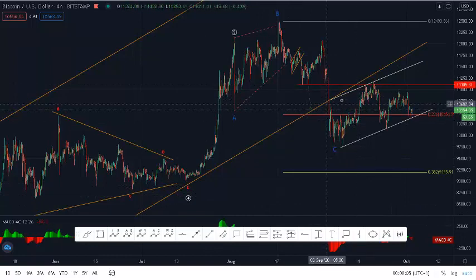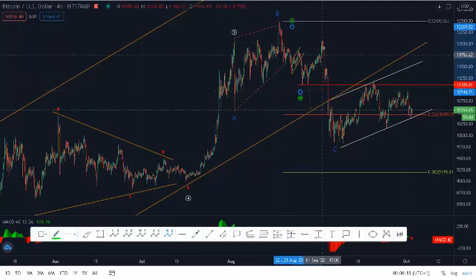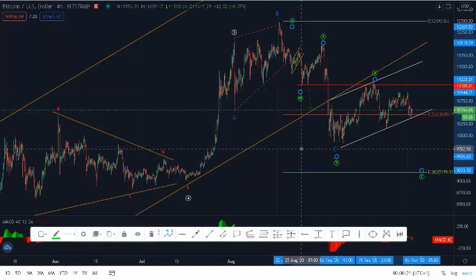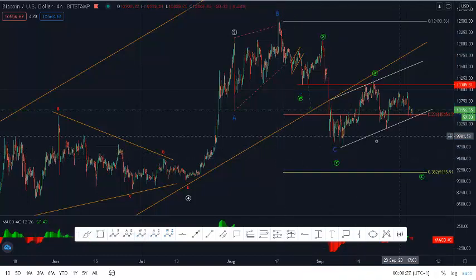So we can have something like this, W, X, Y, X, Z. So it's possible we can have another drop. So we watch out for this very line.